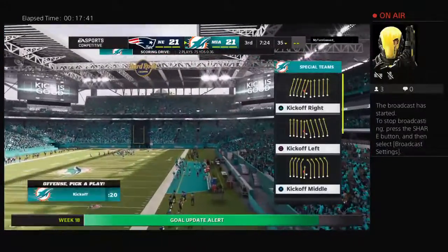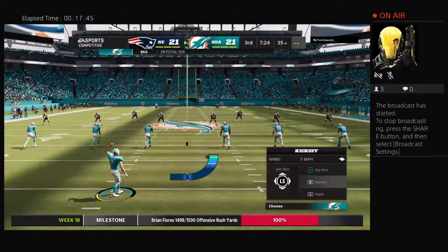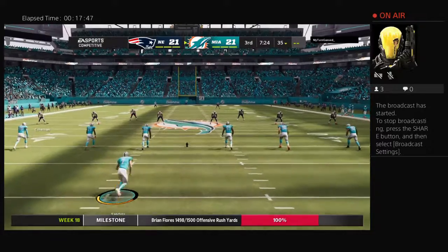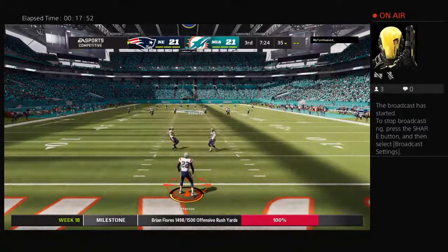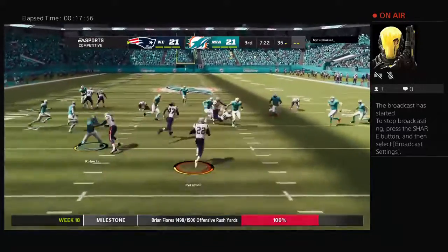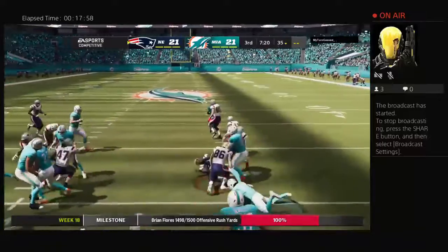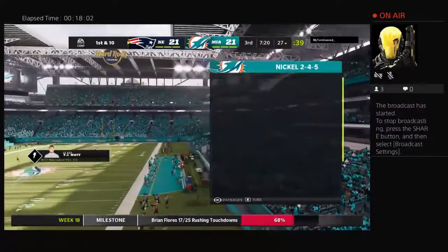Extra point up and good by Sanders. And that will tie our game here in the third. So we're right back where we started. All even as the kick's away. Taken at the goal line. And out a little across the 25 to the 27.